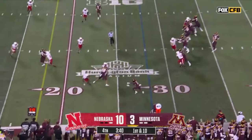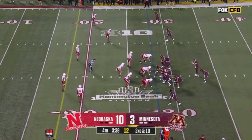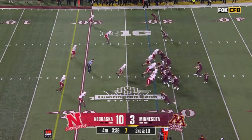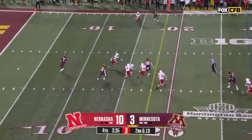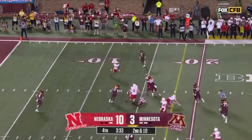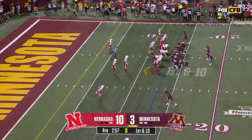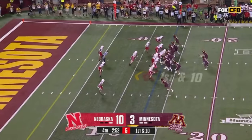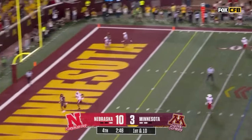Kaliakmanis, sideline, second down and 10. Nebraska showing blitz. Kaliakmanis over the middle, and he has his man, Spanford. He continues to move and will find Nebraska 13. Kaliakmanis having one of his best drives of the night. He wants to throw it again, lofts it in the end zone.